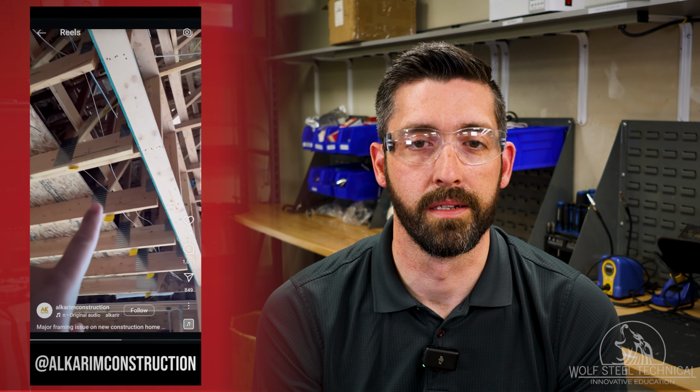But you see it's supported here. All of these trusses, they all rest on top of the top plate. And that's why we don't need hangers right here. Okay? But what's supporting this end? Literally just a couple of nails right here. There's no hanger, there's no studs, there's no support carrying the weight from across to here.